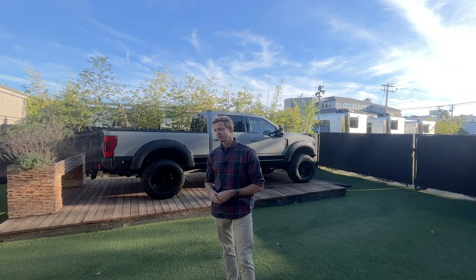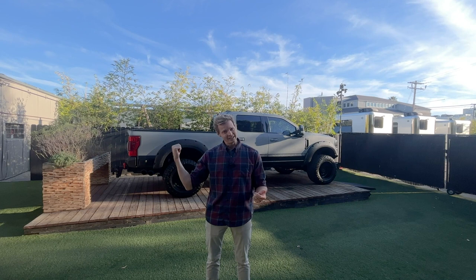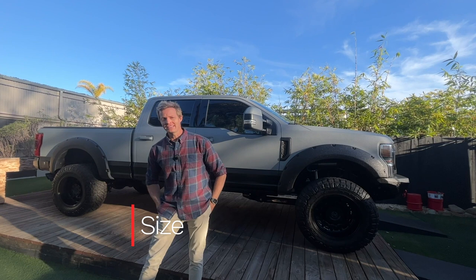Double rear wheel, or DRW, can really add some stiffness in the suspension, can make it a little bit of a challenge to drive, and that's when you really want to start modifying the suspension, which we did here. But this is a single rear wheel truck, and it has plenty of capacity when it comes to payload for towing a living vehicle. Your next big consideration when selecting a truck is cab size.